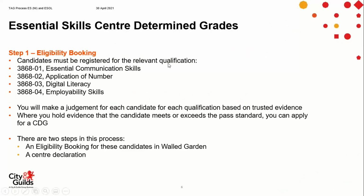So in order to make a judgment, I won't read the programme of study numbers for Essential Skills, but basically you will make a judgment on qualification, and that judgment must be based on trusted evidence. And where you have evidence that the candidate meets or exceeds a pass standard, then you can apply for a centre-determined grade. So what I'm saying here is that there is no requirement to submit fail grades.